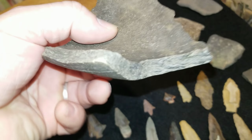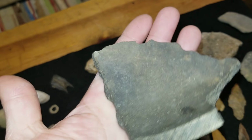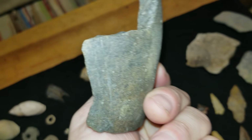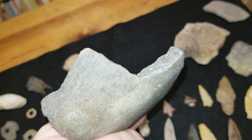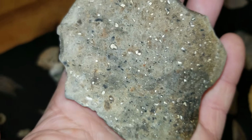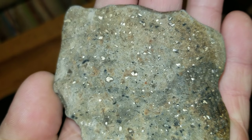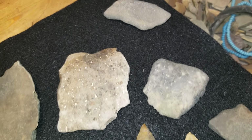Man, check out how thick this pottery is. Half an inch thick. It's super heavy. Got a little bit of a design running through the bottom. That one's got a ton of bone and shell in it. A couple more pieces.